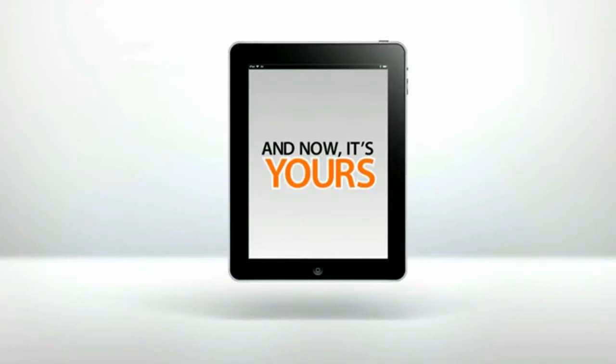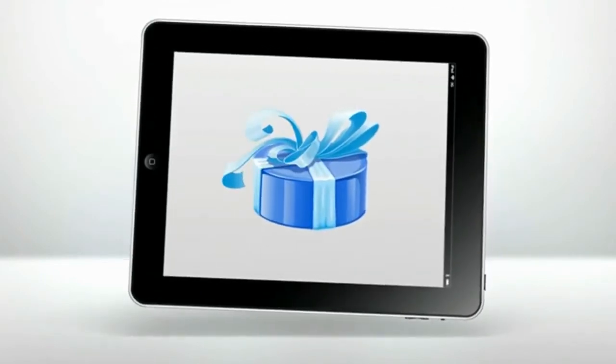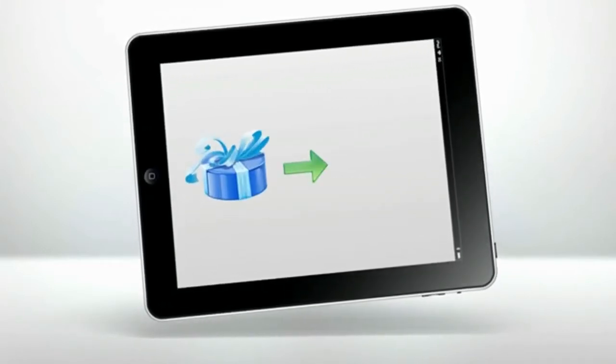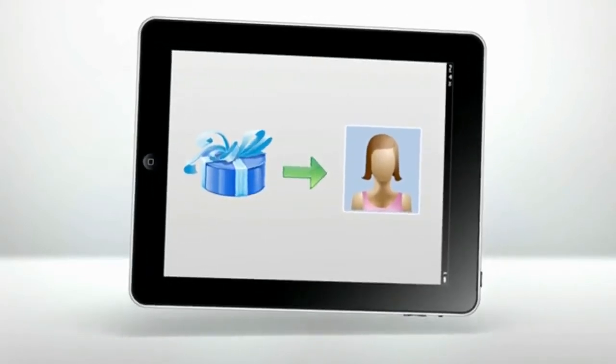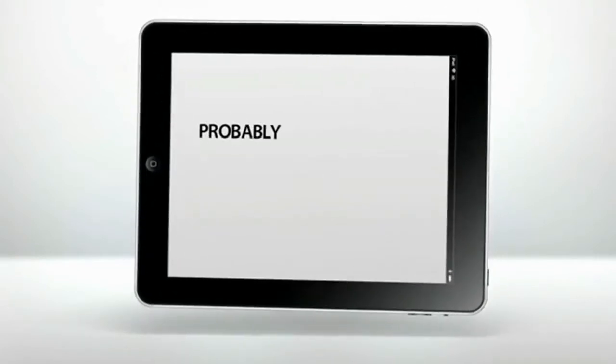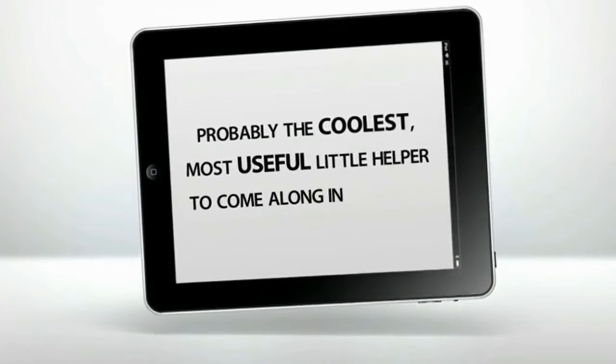And now, it's yours. Maybe you got it as a gift. Maybe you finally splurged and brought yourself into the latest generation. Or maybe you plan to give it as a gift to a loved one. Either way, you've finally done it. You've gotten your hands on an iPad. Probably the coolest, most useful little helper to come along in decades.